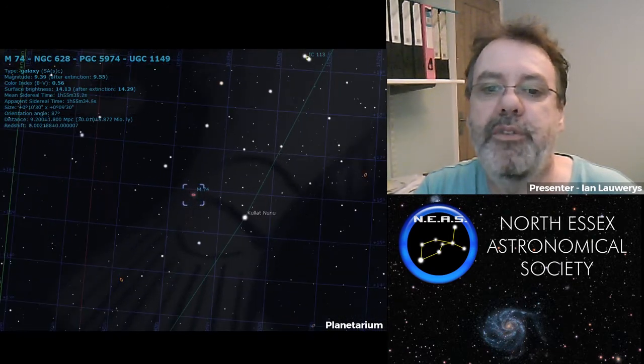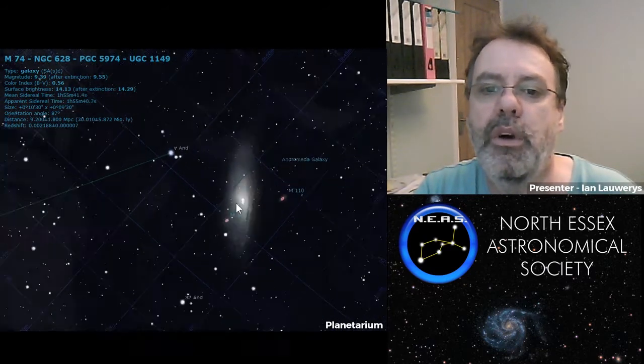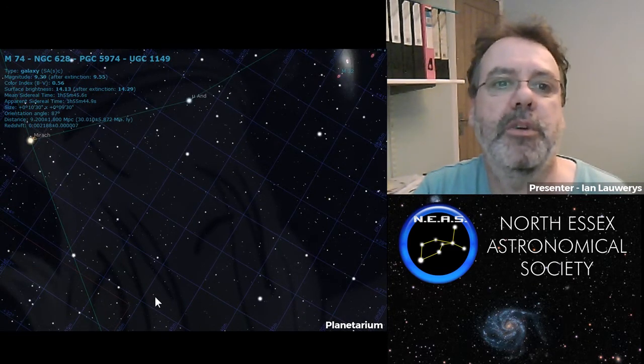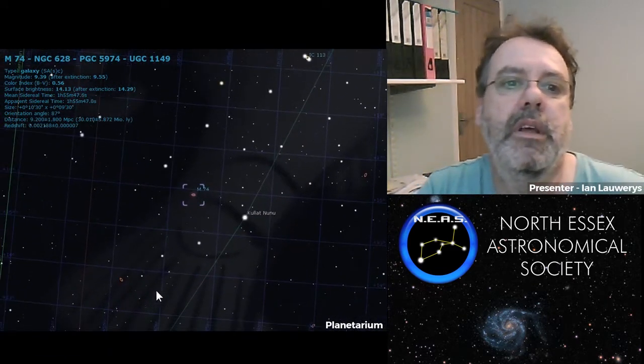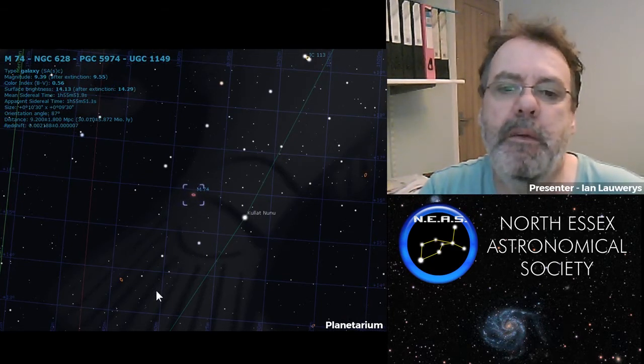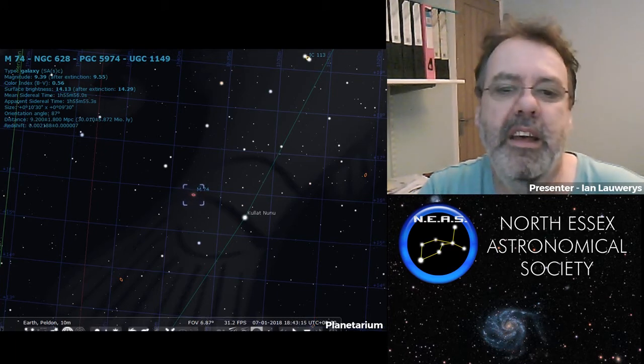that's M74 there. It is much smaller than Andromeda. Andromeda is about 3 times the size of the Moon. M74 is much smaller. It's probably, I would say, about a quarter of the distance across the Moon, if that, in terms of size.